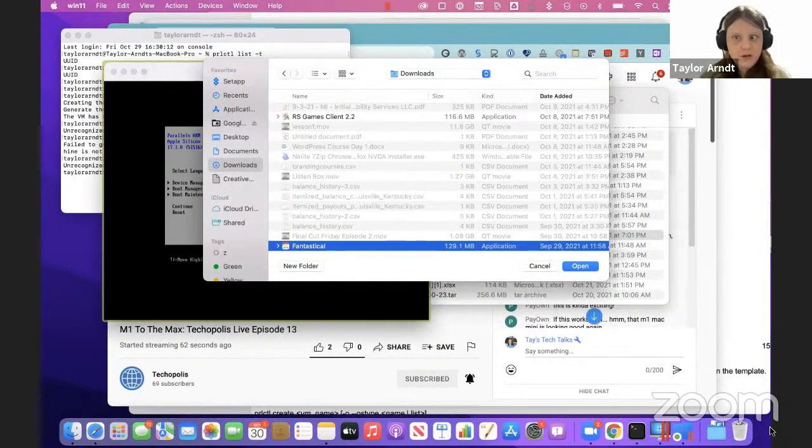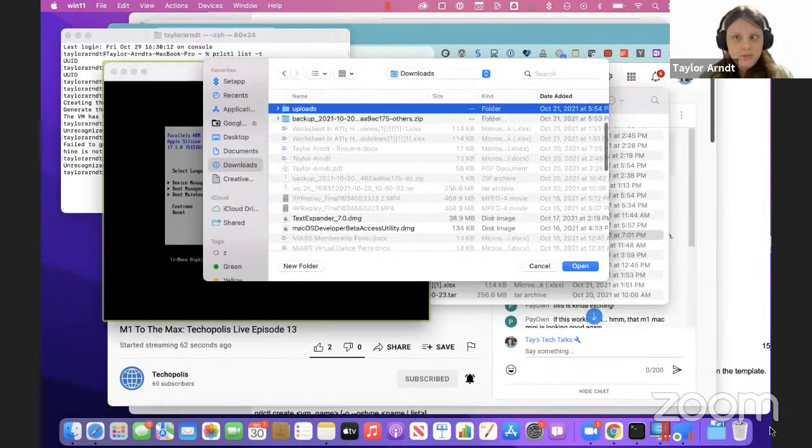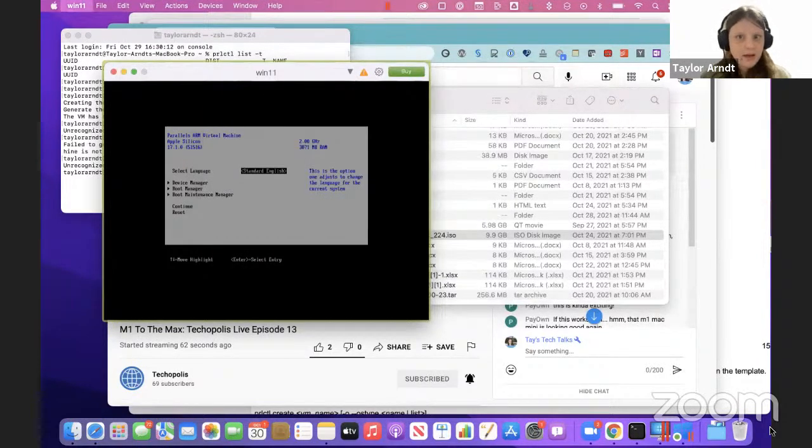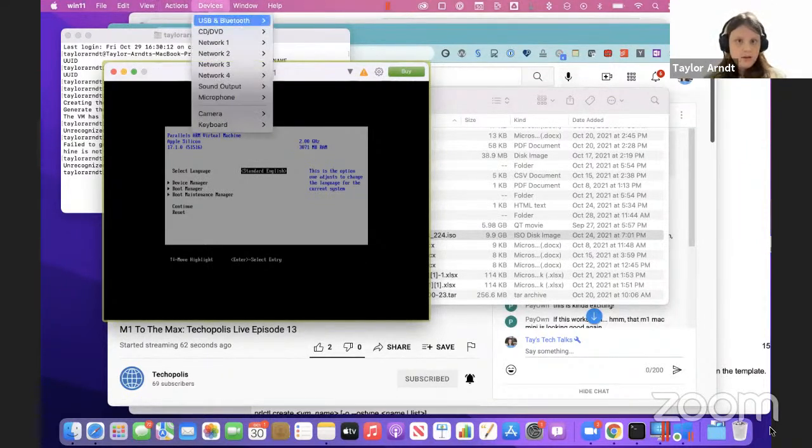Desktop, list view table. Fantastical application, 129.1 megabytes. Text Expander, upload theme, plugin install, Azure drive zip folder. Basically, what happened was I accidentally opened it up in Parallels, which created a VMX thing, and that didn't work too well.